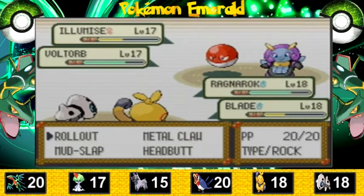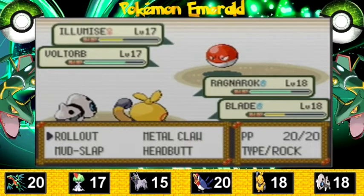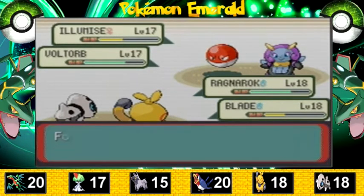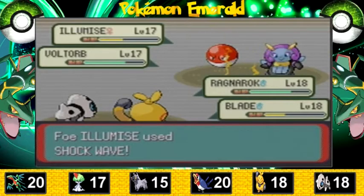Wait, I got an idea. Use Rollout on the bug. That's what I was thinking. Great minds think alike. That's exactly what I was thinking. Alright. Voltorb missed, yes. Uh-oh, here comes another Shockwave, though.